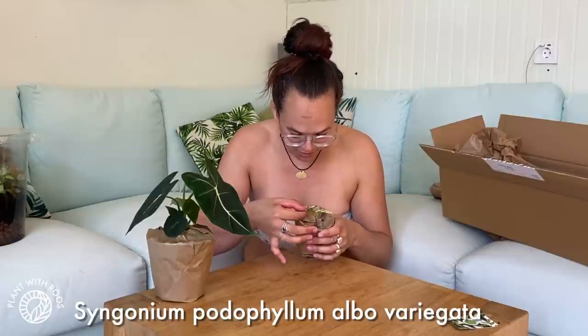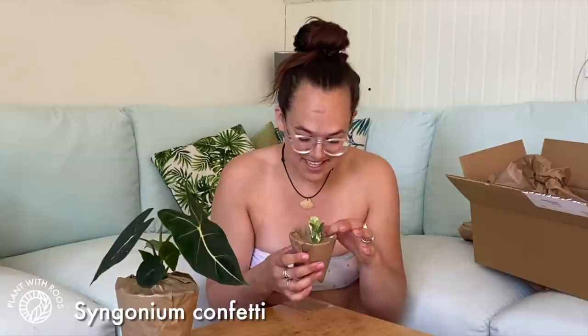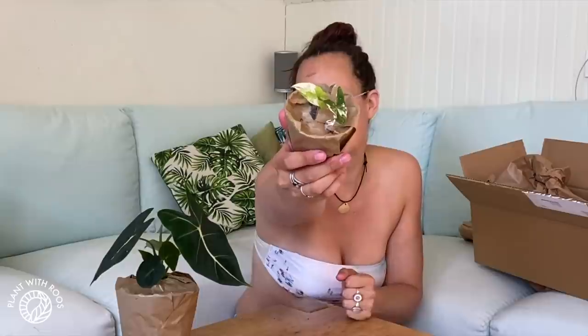Thank you, yeah. I just got a little Syngonium, a really cute one that I didn't know I wanted, Syngonium confetti. And this is even cuter. Sorry, Aidana. This is so, so cute. I'll show you close-ups at the end because this is too small to show you from here.